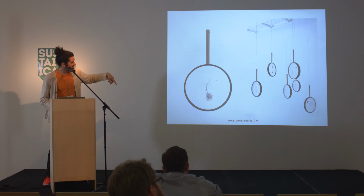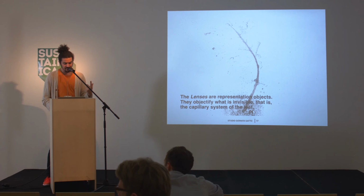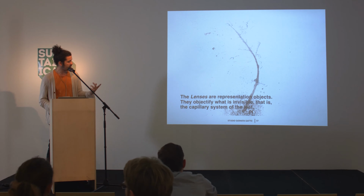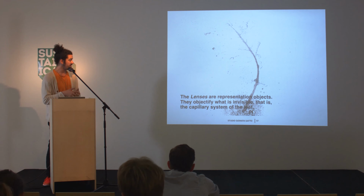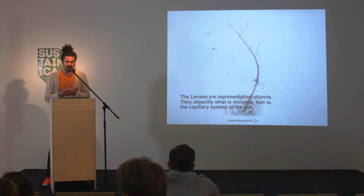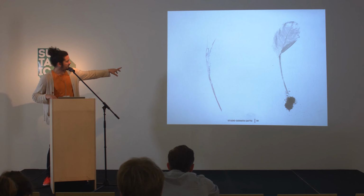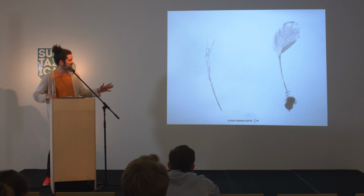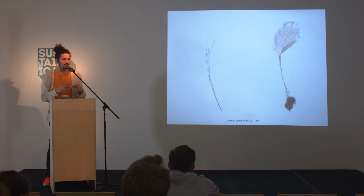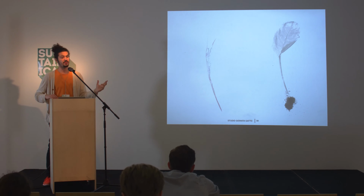So at the end of this chemical procedure, we designed these kind of lenses that are a representation, actually a visualization of the deposition of the metal on the tissues. So those lenses are kind of representational objects. They objectify what is invisible, which is actually the capillary system of the leaf. So to give you an example, the leaf, now you don't see it very well, but the leaf on the left and the leaf on the right are coming from the same plant, but the leaf on the right is fully matte, fully opaque. And what is opaque is because of zinc concentration.